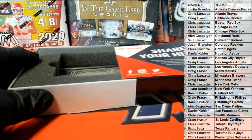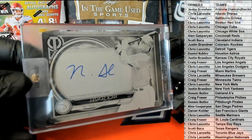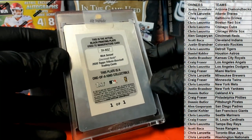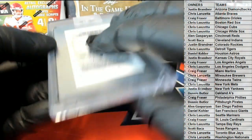Let's see what it, oh man, it's like some kind of plate. Oh man, is that a plate auto? Look at that, that sends out. Nice, man, somebody would love that. So this is an actual black printing plate, Cincinnati Reds tribute baseball. Nice, 101. Woo!